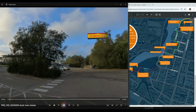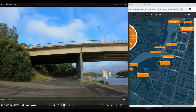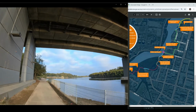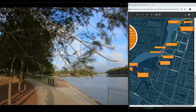That's a great point. So the project is divided into 3 stages. Stage 1, which focuses on Silverwater Park, is already approved and moving forward. But stage 2 is where things get really interesting. And this is where your input is needed right now. Okay, I'm all ears.